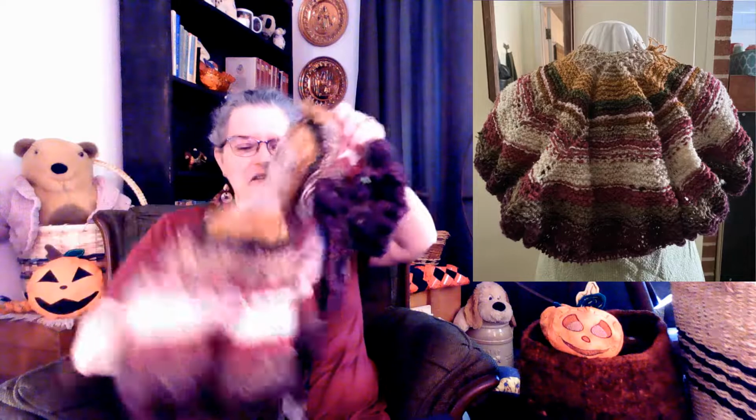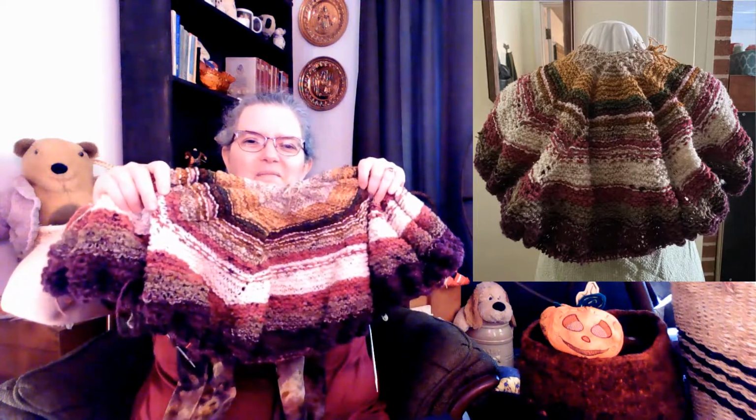And I'll show a picture over here. But I've started a capelet. It is all the orphan leftover balls. I mean, I can just show you. I have all of the ends that have to be woven in. But it's all the little balls of yarn that were left over from different projects that are of a similar kind of DK or worsted weight.